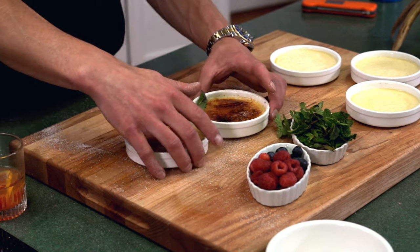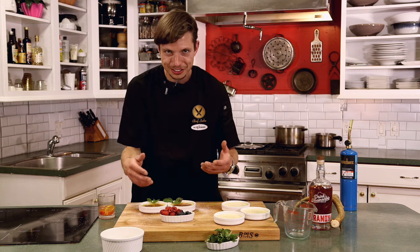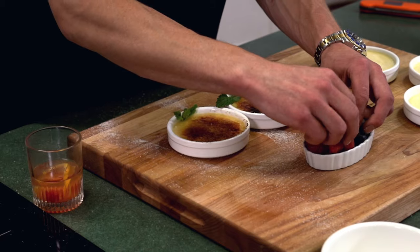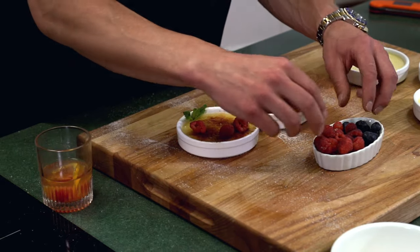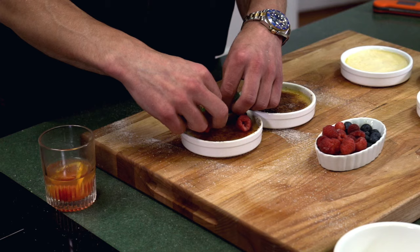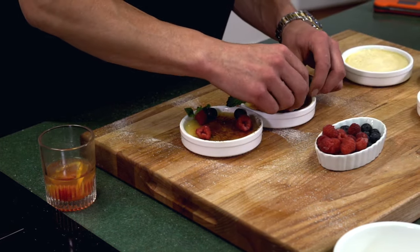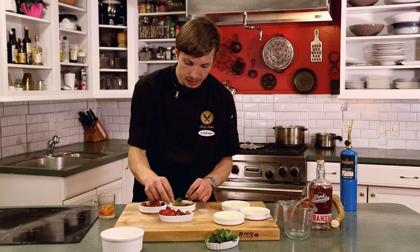That looks nice. So now we're getting color contrast, and again, it's the little things you do just to show you care, right? And we're just gonna put some fresh berries. You always try to plate in odd numbers. Food science shows you that that is more appealing. They've actually done studies on that.